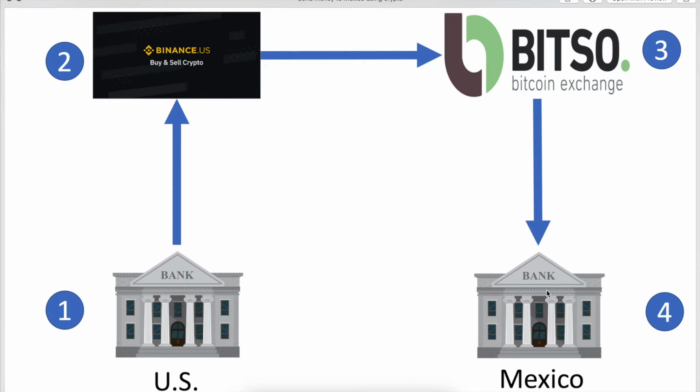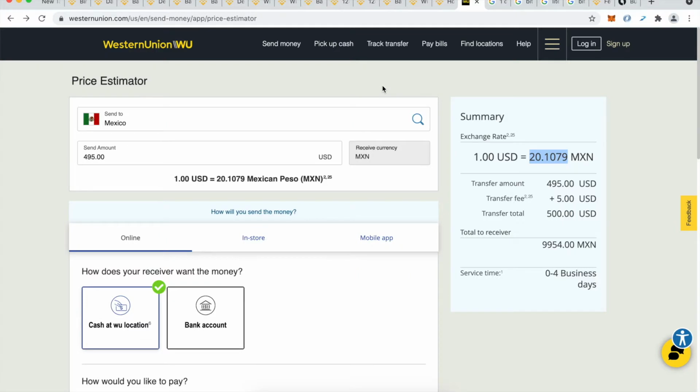So in this example, I'll be sending $500. And in the end, I'm going to compare the amount that is sent for deposit to the bank in Mexico versus the amount that would have been received had I used Western Union. And I'll use this handy price estimator from Western Union to calculate those amounts.